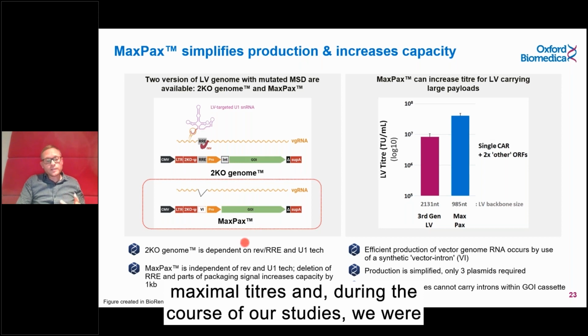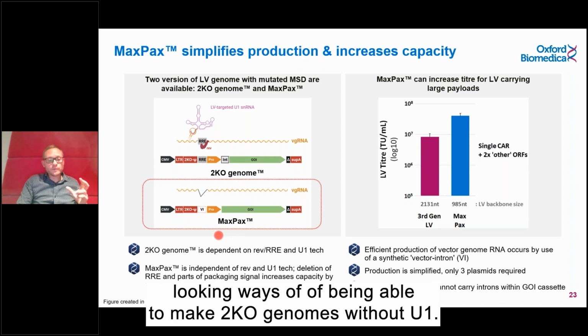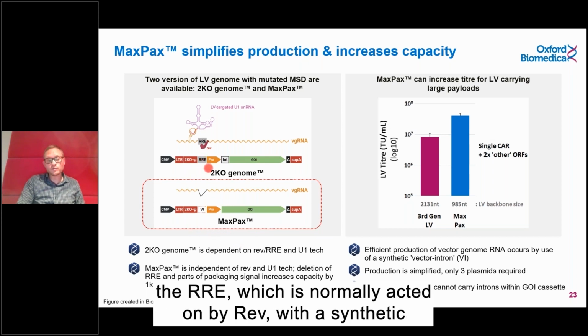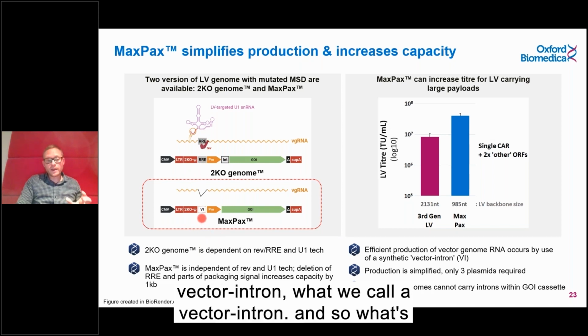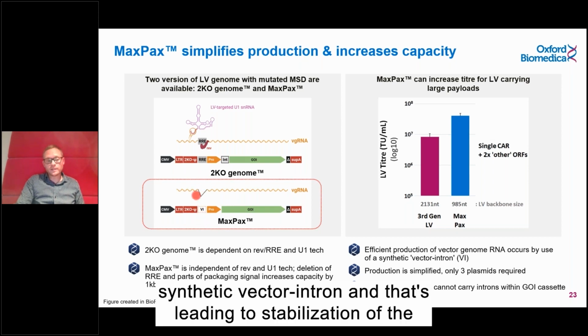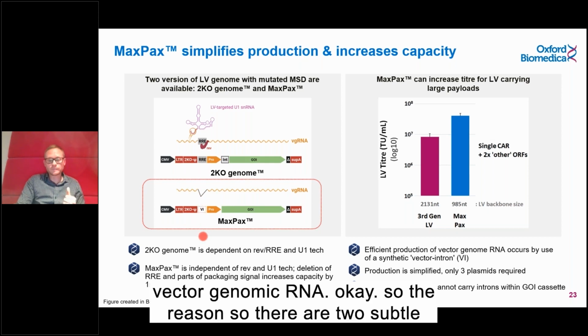During the course of our studies, we were looking at ways of making 2KO genomes without U1. Essentially, the way we've done that is to replace the RRE, which is normally acted on by Rev, with a synthetic vector intron, what we call a vector intron. What's happening here is that we're just splicing out a little synthetic intron, and that's leading to stabilization of the vector genomic RNA.